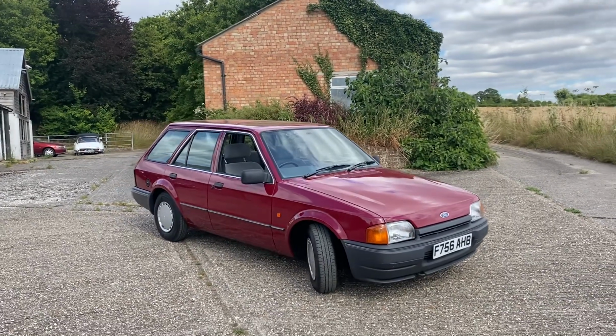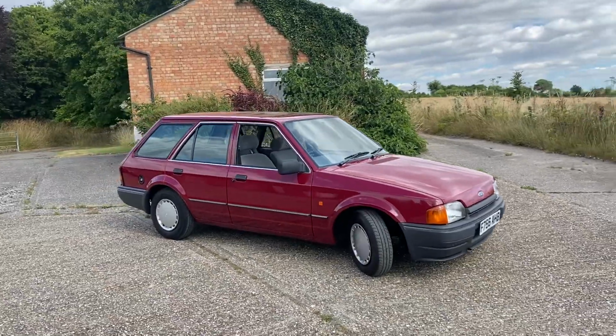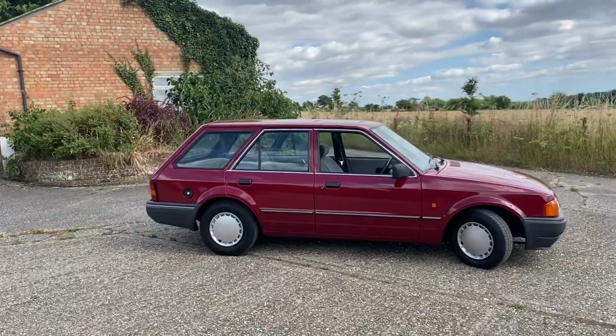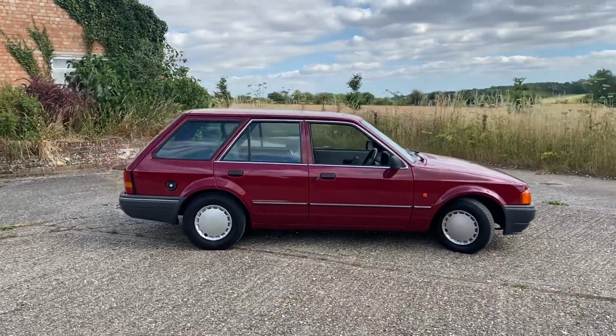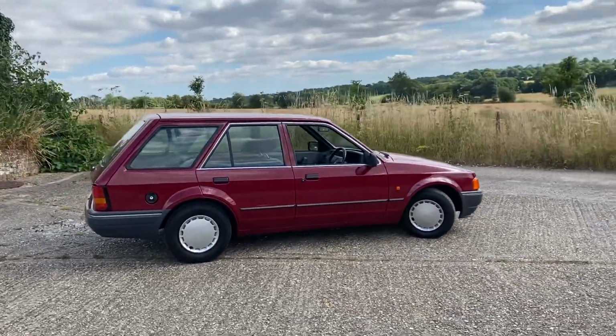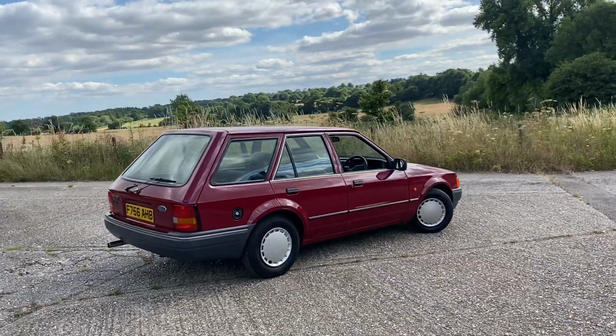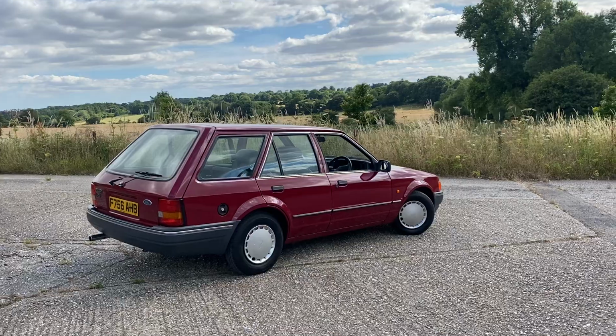November 1988. It was registered. It's displaying its genuine mileage of just 85,000 miles. Now we know this because the history with the car, MOT history, does tally up. So not bad mileage for a car of this age.